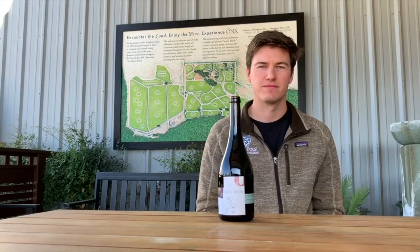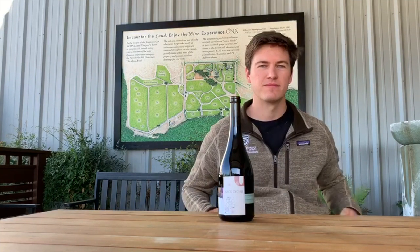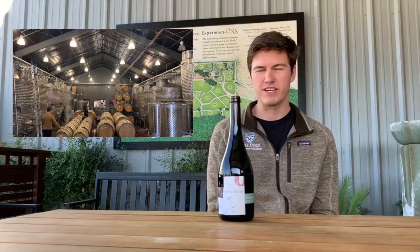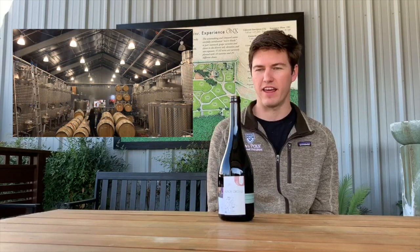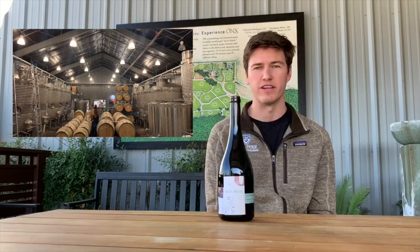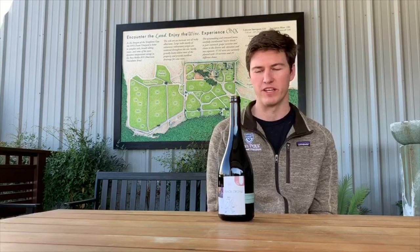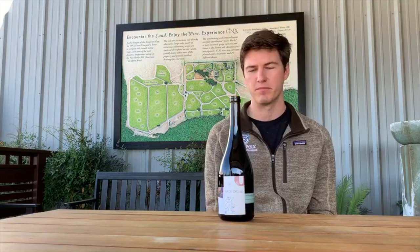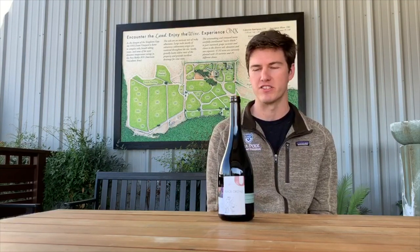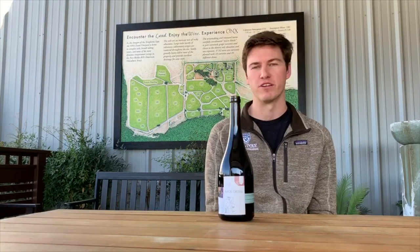Could you comment on the oak profile received by the 17 Black Orchid? Yeah, in 2016, we made a change on the Black Orchid and started aging it in entirely 500-liter puncheons. The softer oak approach on that really lended itself to the balance that we were looking for. So entirely aged for about 18 months in puncheons, and about 50% of that is new. But given the larger vessel, it's just a breadth of oak that we were looking for.